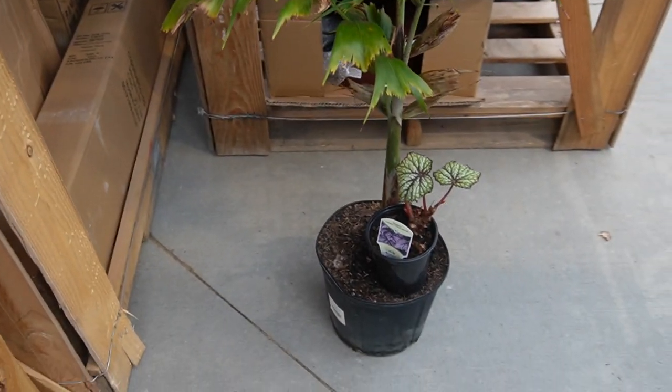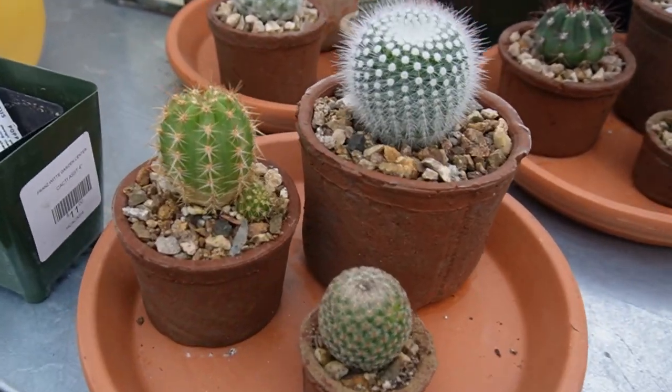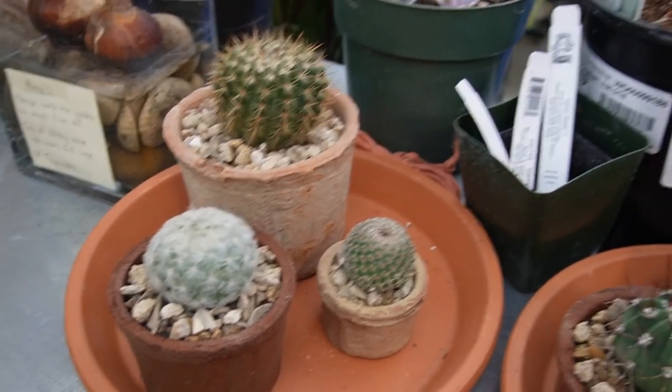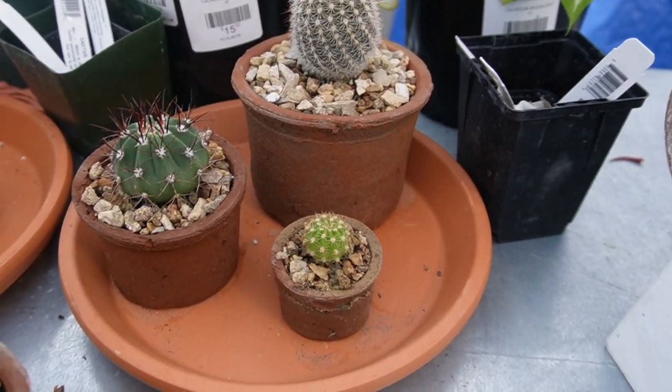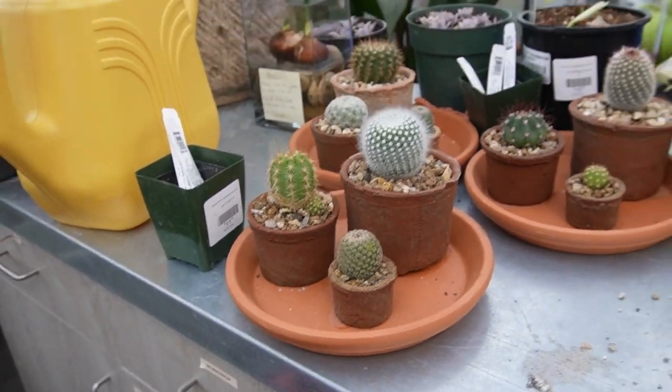Looks like someone who works here is setting this aside. In the back over here, we have some super cute little cactus sets and they're potted up and everything. Those are adorable. I would buy one like that.